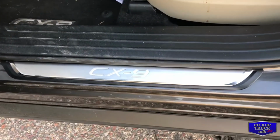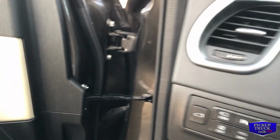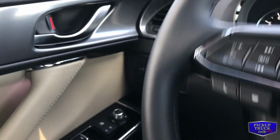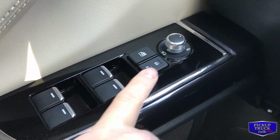I have a CX-9 on the door sill. I have it on the floor mat too. I have an adjustable seat. I have seat set buttons. Hopefully you can hear me better. Outside is pretty windy. I have my window controls, door locks, mirrors.